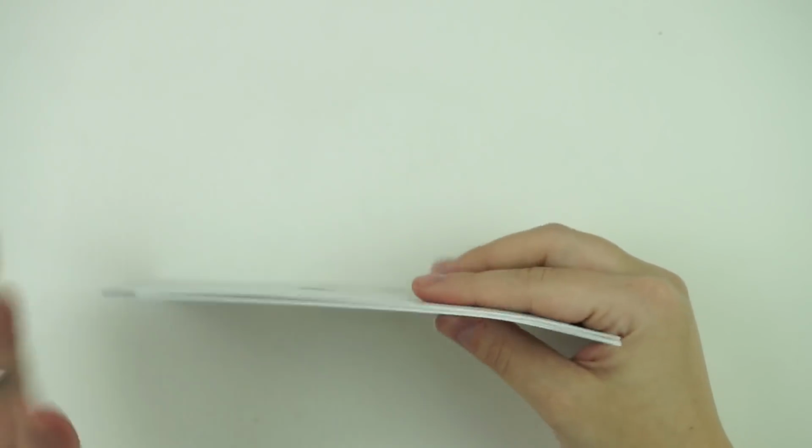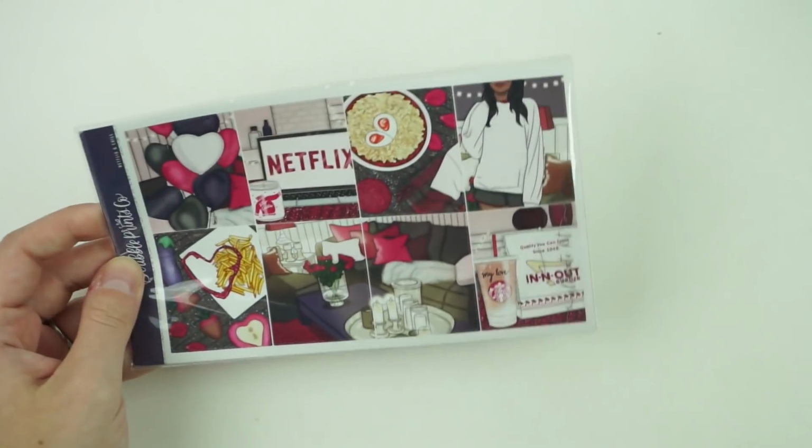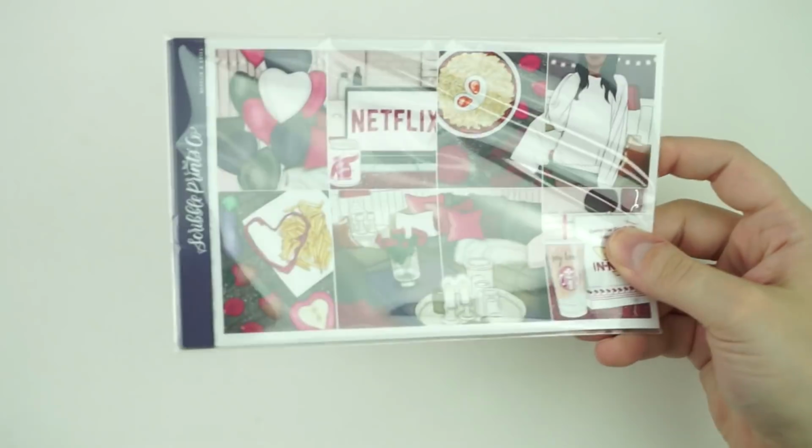This is my favorite Valentine's Day kit ever. You'd think the kid-related one would be my favorite, but I just feel like this one's perfect. And honestly, it doesn't even really read Valentine's Day when you think about it. This could be an anniversary, this could be just a me week. This could be anything. This is a good kit, I'm just saying.